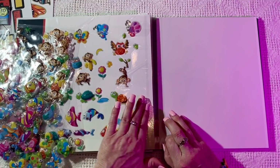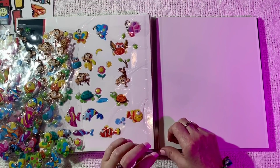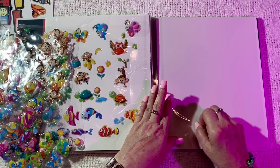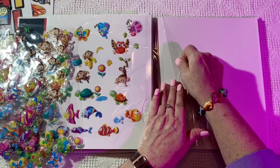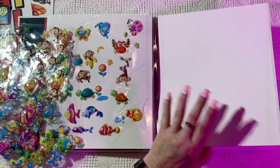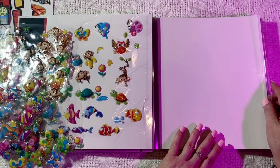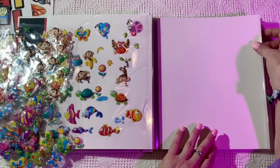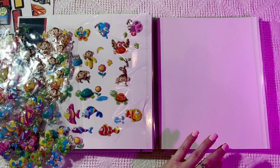Okay, what should we do for this next page? Do a little something that uses as many stickers as possible, but that will show a little variety, you know, something a little different. Now stay over there, page. Stay.